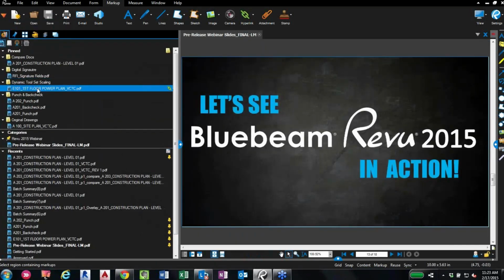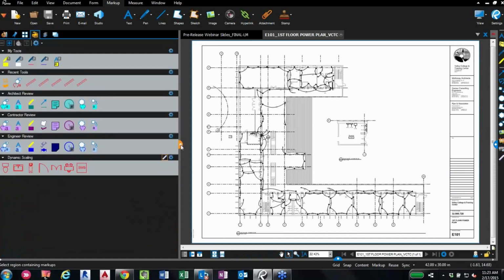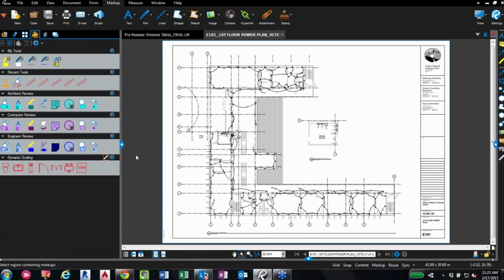And in our tool chest, you'll see that we have a new tool chest here called Dynamic Scaling that we've created. And what this allows you to do is reuse your markups no matter what scale your drawing or viewport may be.